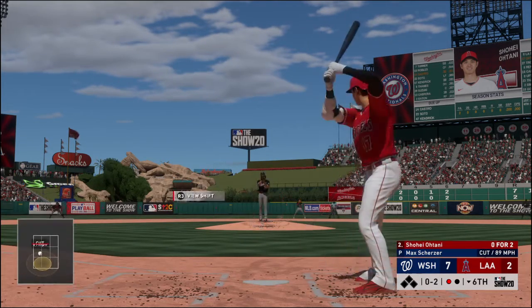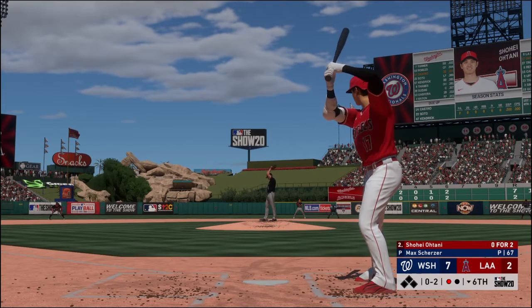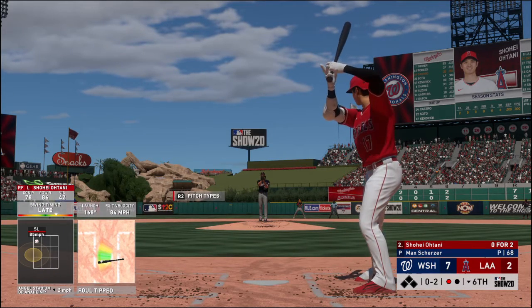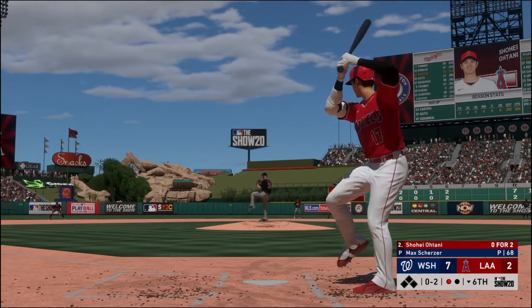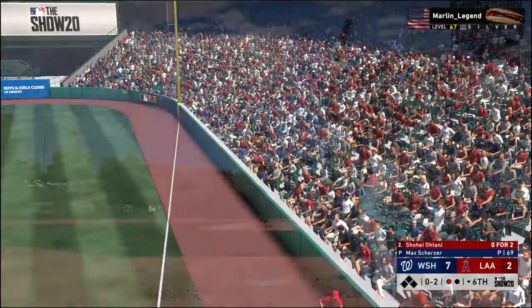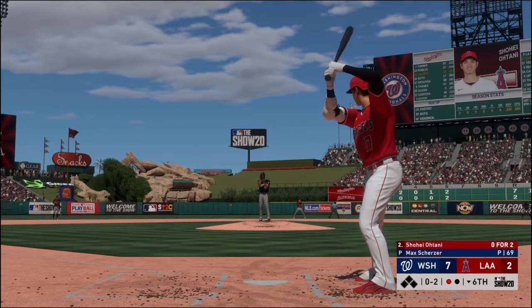And he fouls this one off. Fouled off. The 0-2 once more. A swing and a shot hit down the corner. And this will wind up being nothing more than a long foul ball, and it'll hold the count at 0-2.